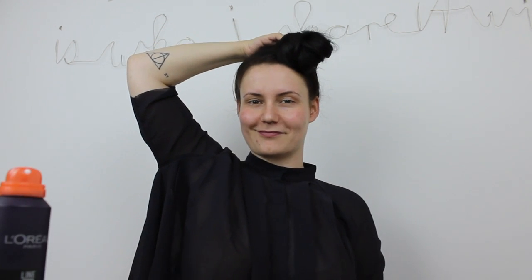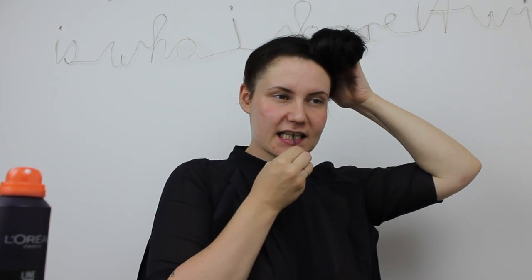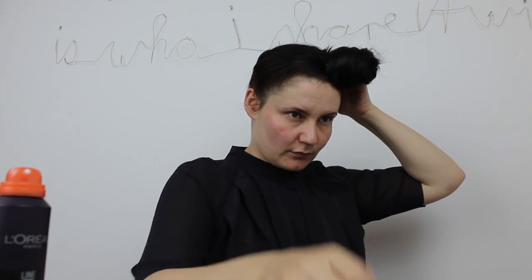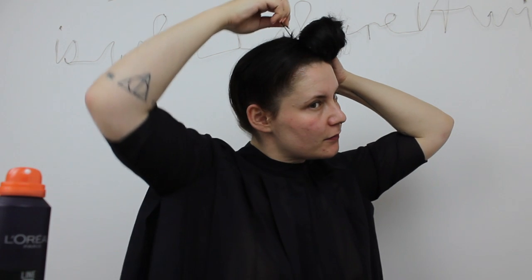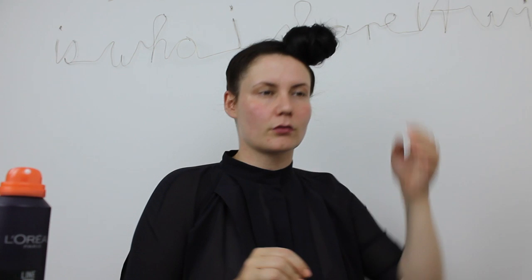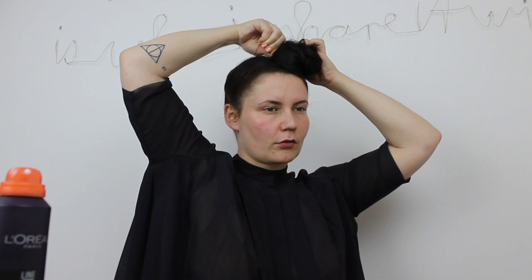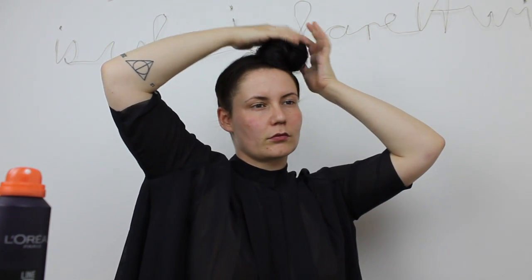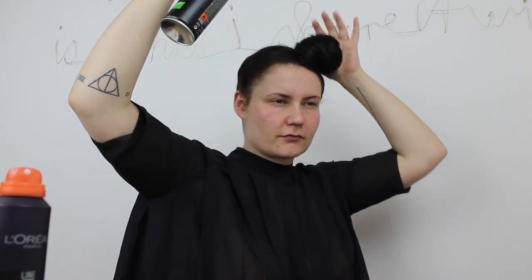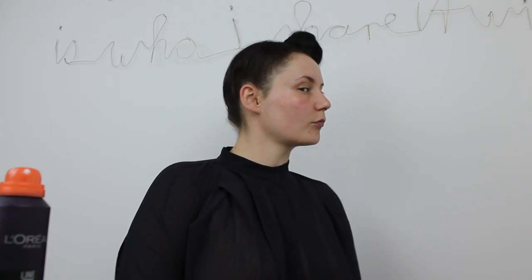It's really easy to secure. Take some bobby pins. I use maybe around 4 or 5. Just check if you like the height, if you like the form, if you like the direction. By the way, please excuse this miserable product placement at the left front. I'm quite happy with the look now, so let's spray some hairspray all over the place.